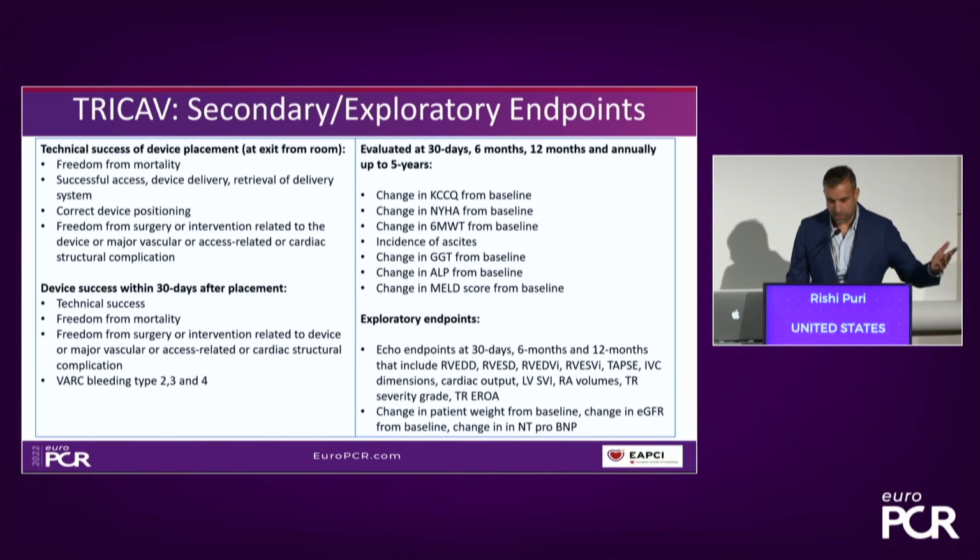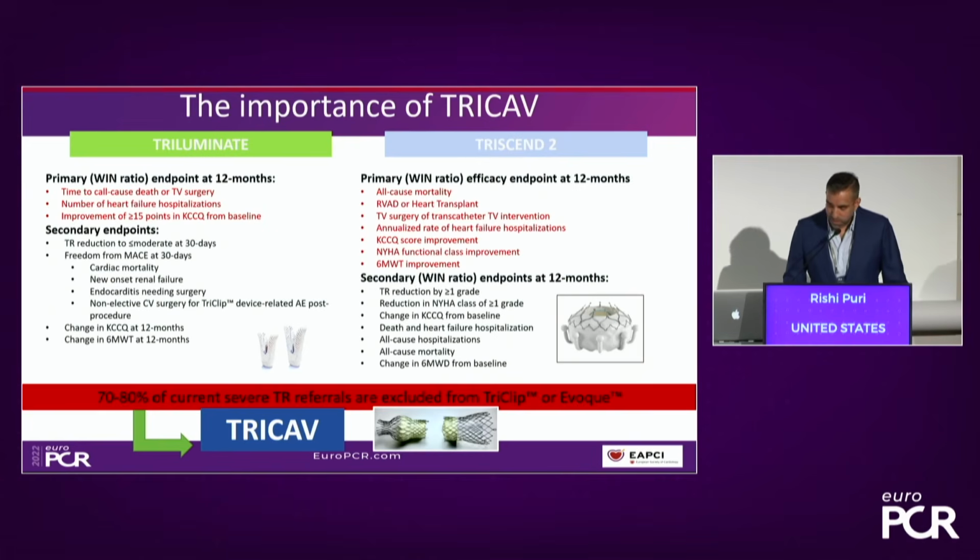There are a bunch of secondary and exploratory endpoints that, again, nothing new here, just to let you know that we're going to be collecting a lot of important data. When you put this in perspective, why is Tricav important?